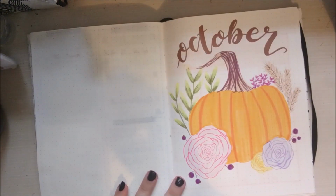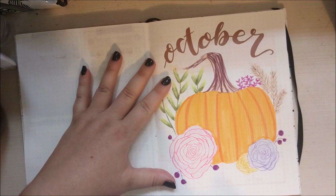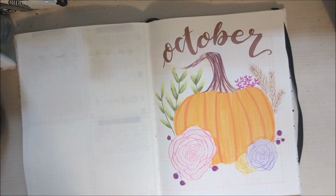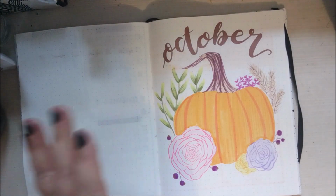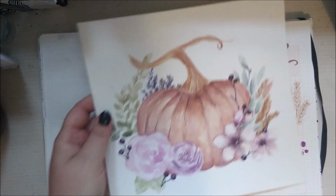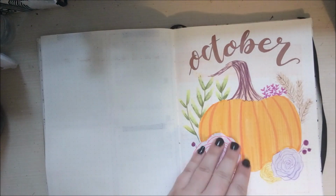Okay, so we're done with the basic setup. I didn't do any kind of trackers or anything like that. Everything's pretty straightforward at this point because I'm not sure what I want to focus on in October other than the reading challenge I'm doing and some various art projects I have going on. So I don't know what I need to actually have in a bullet journal yet, but here is our little cover page. Obviously not as detailed and pretty as the painting, but just a quick marker sketch to set the theme.